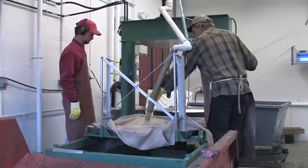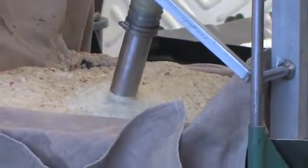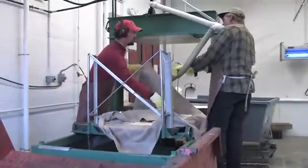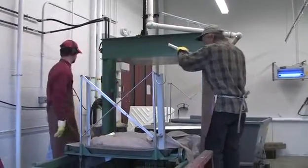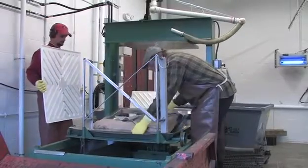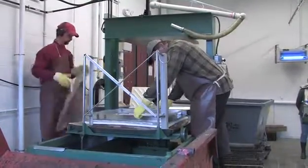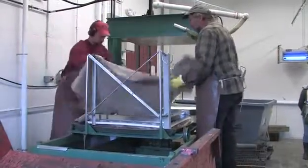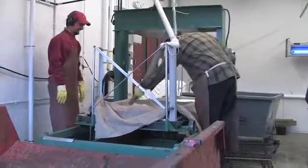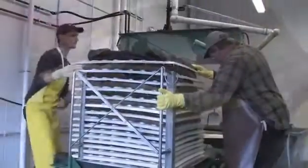The grinder grinds the apples into a nice applesauce consistency, which is then packed in cloths in a press system called the rack and cloth press. Racks are stacked one upon another until a 14 stack is produced.